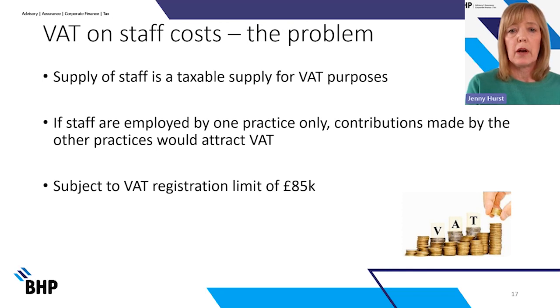So just focusing on the VAT issue, the problem with this is if staff are employed by your practice, but they're used across the network, then the recharge of those staff costs to other practices is a taxable supply for VAT purposes. Now, this only becomes a problem when you reach a figure of 85,000, because that's the figure at which you have to register for VAT. But of course, some practices may already be registered for VAT. So often, well, in fact, always, dispensing practices are registered for VAT. So if they're in this situation, then they would have to charge VAT anyway.